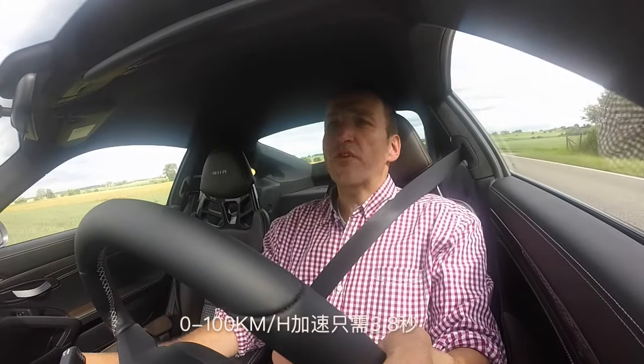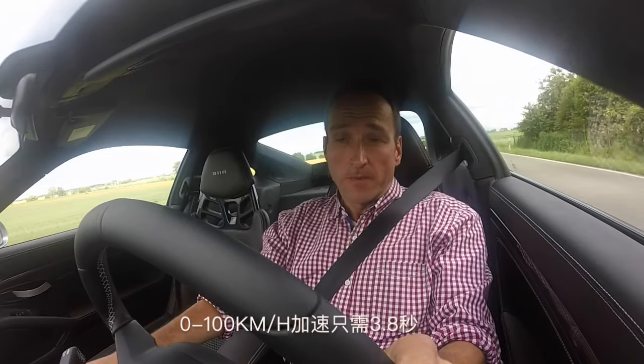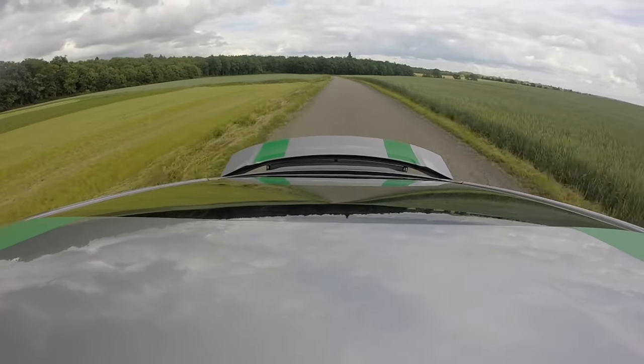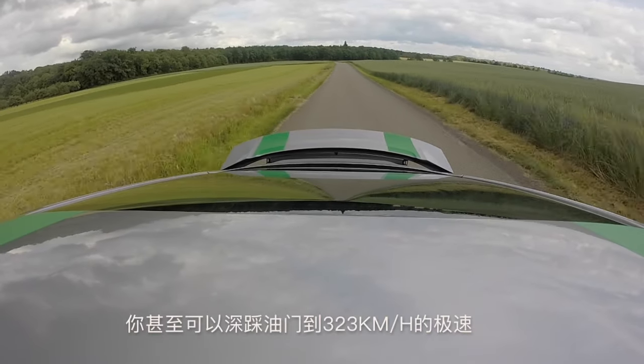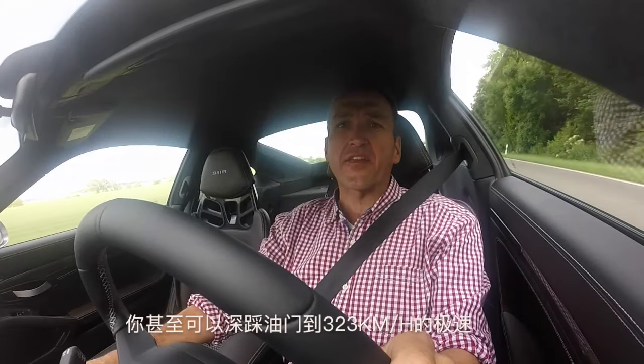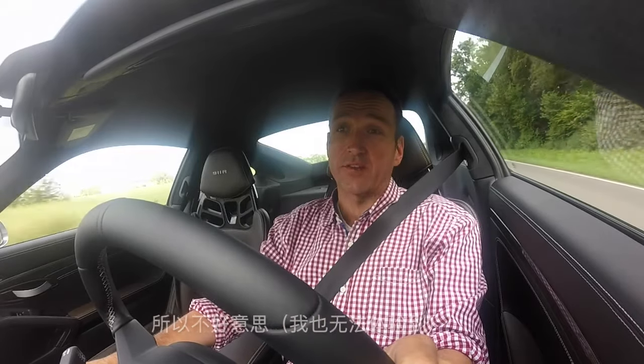It only takes 3.8 seconds to get the car up to 100 kilometers per hour. And if you stay on the throttle, it will run 323 kilometers per hour, but not on a public road like this one. Sorry for that, guys.